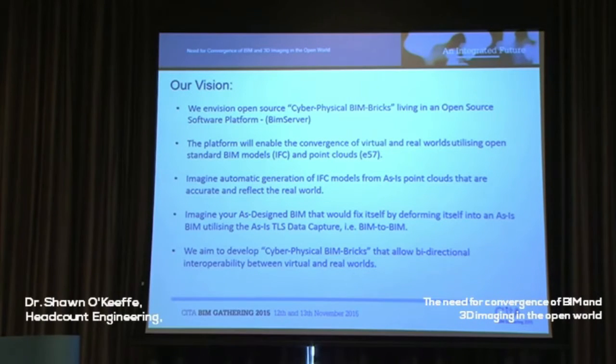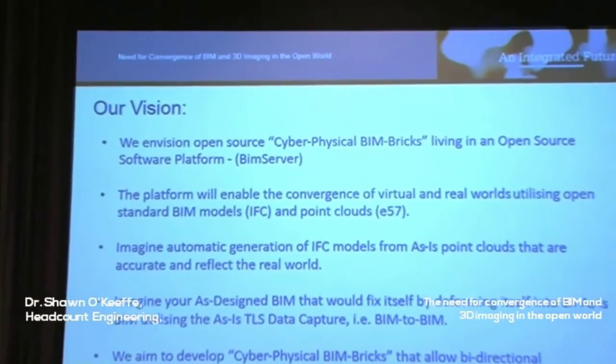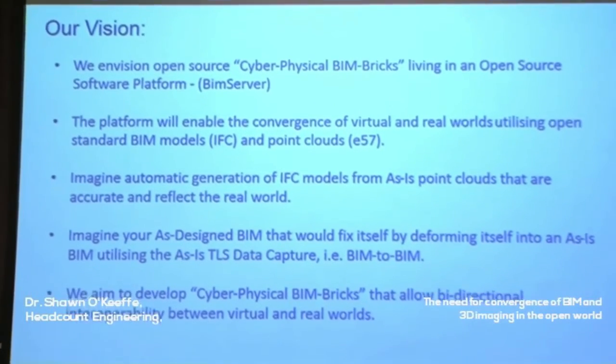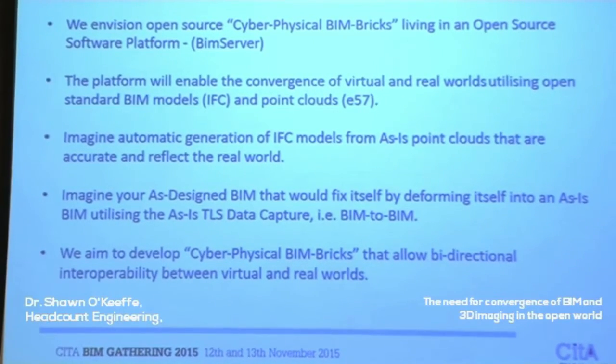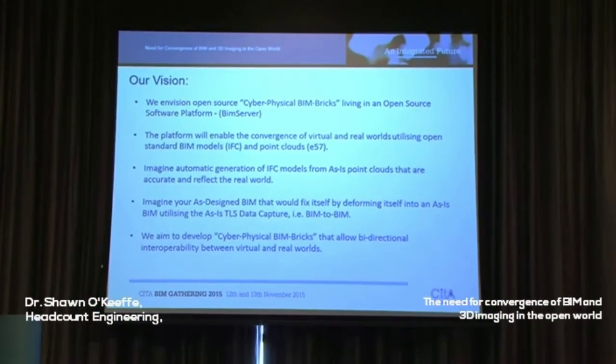And to round it up here in conclusion, our vision is an open source cyber physical system, BIM bricks, living in an open source software platform, perhaps the BIM server, maybe not. We haven't totally decided, but the BIM server definitely affords us this opportunity. The platform will enable the convergence of the virtual and real world utilizing open standards. So IFC, we might not use IFC in the future, but the system can always grow, and if something overtakes that standard, implement it as well.